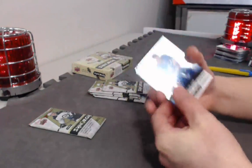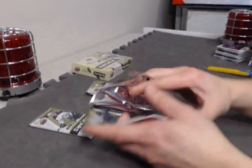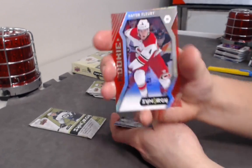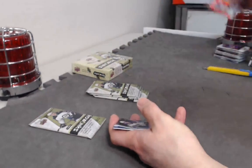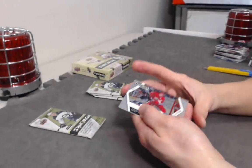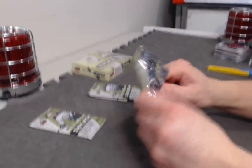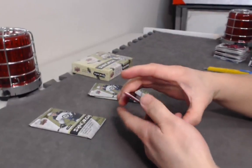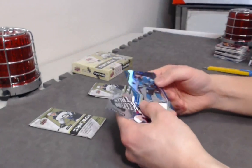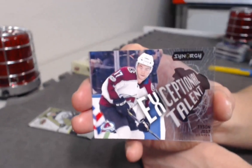Noteworthy newcomers, Hosang. Yeah, thanks, Crane. Pominville, as expected. I thought it was a Group D if there was one, but anyhow. Next, we have a Hayden Fleury, red, bounty hunter. Next, we have a Vladimir Tarasenko, blue. And we have a Nick Lidstrom, impact player, regular, not numbered. Another one. Posty got another one. Nice. Pasternak with the barcode. Brent Burns, blue. We have a Tyson Jost, exceptional talent.